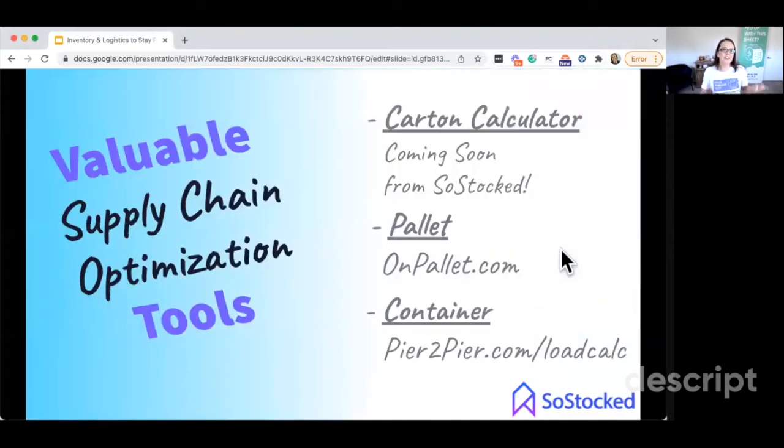We have, for this very purpose, a carton calculator that's coming extremely soon. You guys are on our mailing list. We should be releasing it, I believe, next week. It's going to help you find the maximum potential for your cartons, figure out what that master carton is supposed to look like to reduce fees as much as possible, and then how to configure that on your pallets to reduce the number of pallets. Because if you reduce the number of cartons and the number of pallets, you significantly reduce your cost.